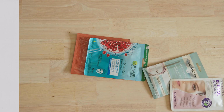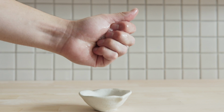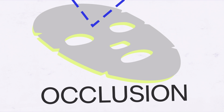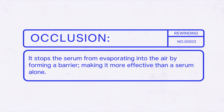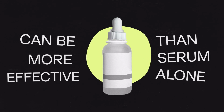sheet masks. Okay, so I've been using sheet masks since I was a little kid in Korea, but what do they even do? A sheet mask is simply a face-shaped sheet drenched in a whole bunch of serum that can target specific skin concerns. But its real superpower comes from this thing called occlusion, which is basically a scientific way of saying it stops the serum from evaporating into the air. Because of this, it can be more effective than using a serum alone.